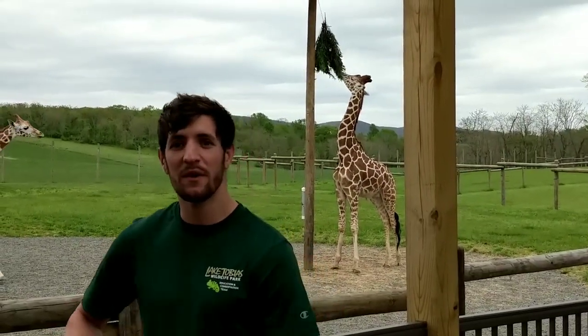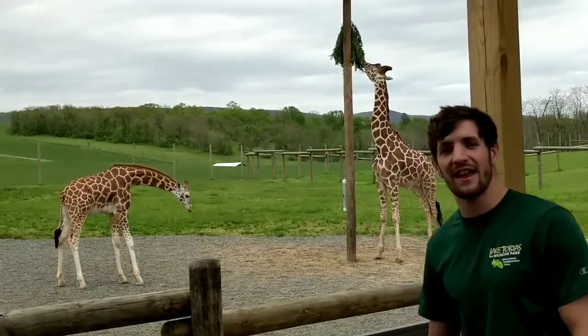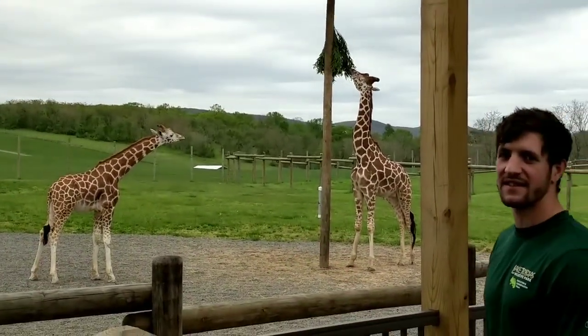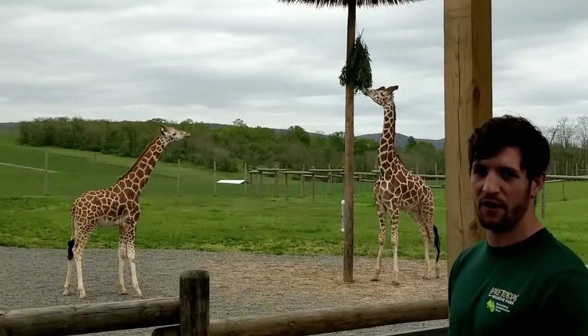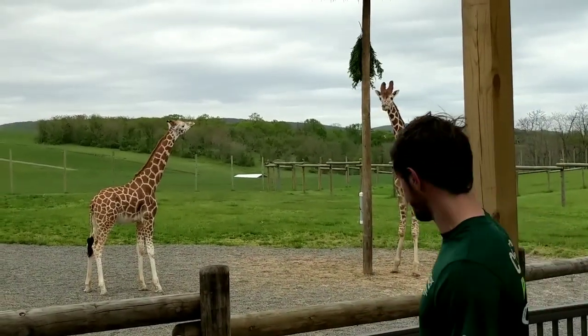So today we are with one of the largest land mammals in the whole world, and it's going to be our giraffes. And this is a hot item because they are one of the newest animals to our zoo, and who doesn't love a giraffe? They're one of the most iconic animals in the African savanna.